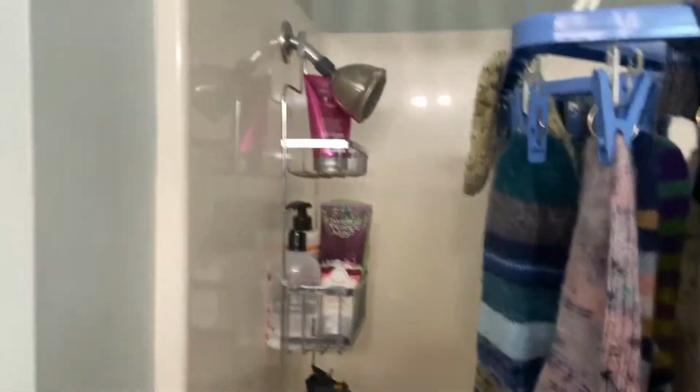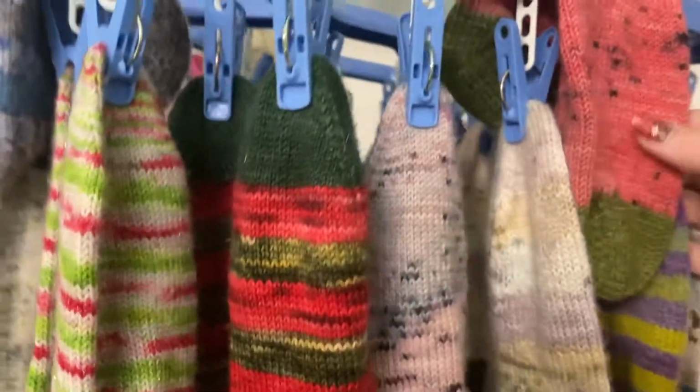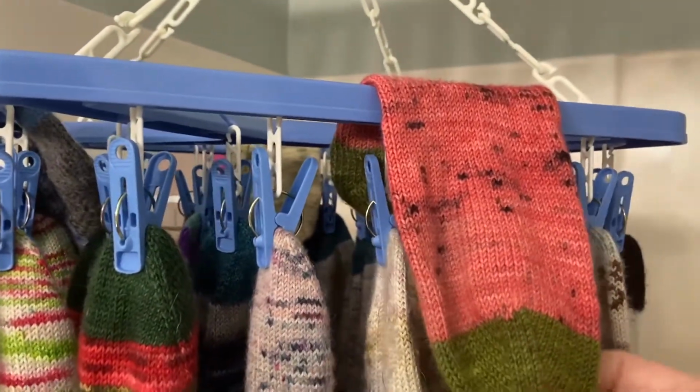Did I get them all? Yep, that's all of them. I'm realizing, oh, here's the other. I love these watermelon socks. I'll have to remember the dyer's name.